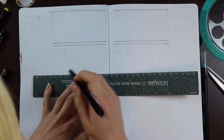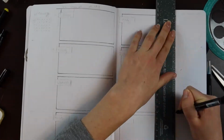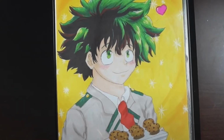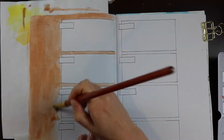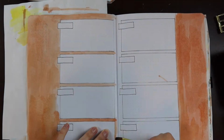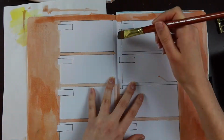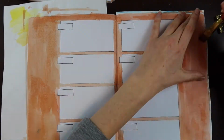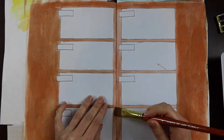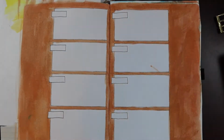Next is where the weeklies start. Believe it or not, the very first drawing I ever did with alcohol-based markers was that of Midoriya holding a tray of muffins. I mentioned that in my first sketchbook tour video that I posted last week. I'll leave the link here. The proportions are terrible, but I fell in love instantly with how well they blended his hair colors. That was really when my art started improving after being stagnant for several years.